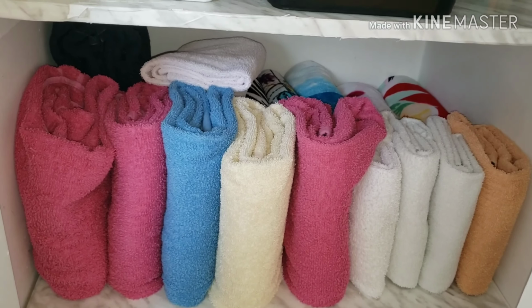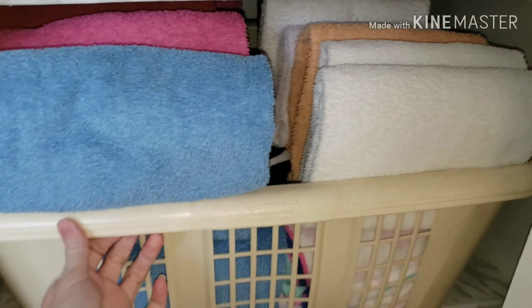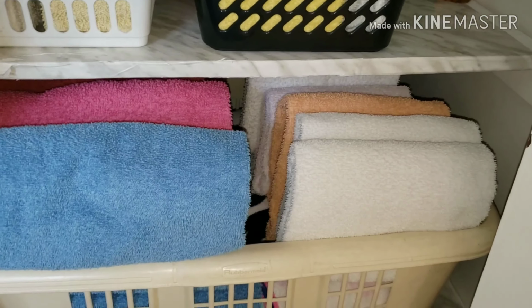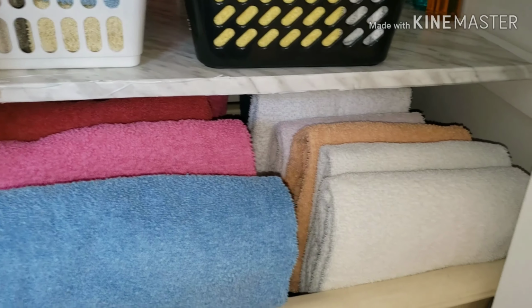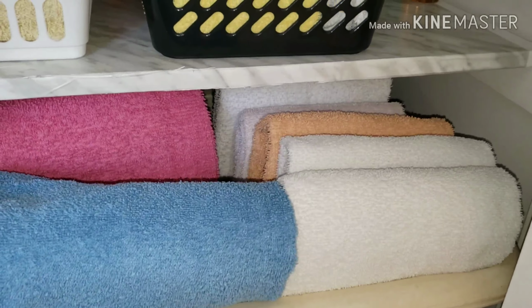So it does work. And then another thought that I had was to have just a basket in there, because that would work. You just fold up your laundry in the basket and just shove it in. When you want it, you pull it out like a drawer, grab it. I have two layers in here. Two layers. So that seems to be a great idea.